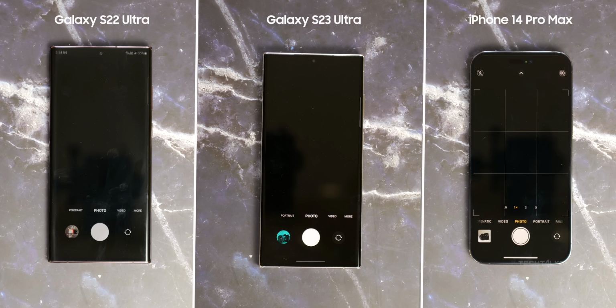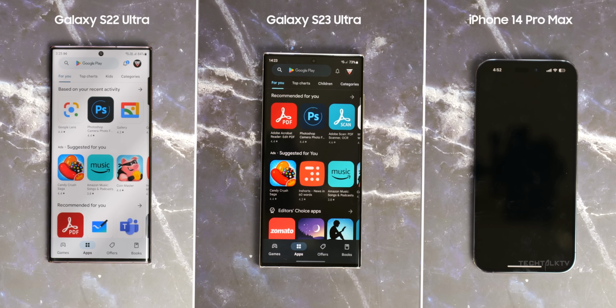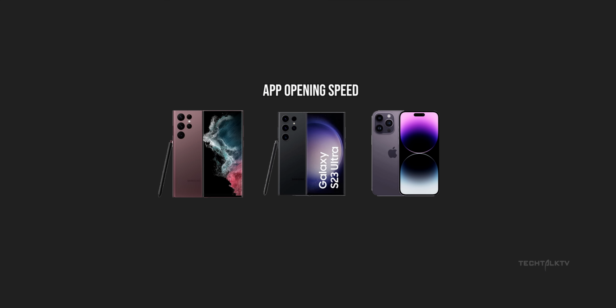There's hardly any difference when it comes to the camera app, but the iPhone is a fraction of a second faster. Both the Ultra phones are way quicker while loading the Play Store. The 14 Pro Max is the slowest here. So out of 10 apps we used, the S23 Ultra was faster in 4, the S22 Ultra took 2, while the iPhone was faster in only the camera app. So the S23 Ultra is a clear winner in this round.